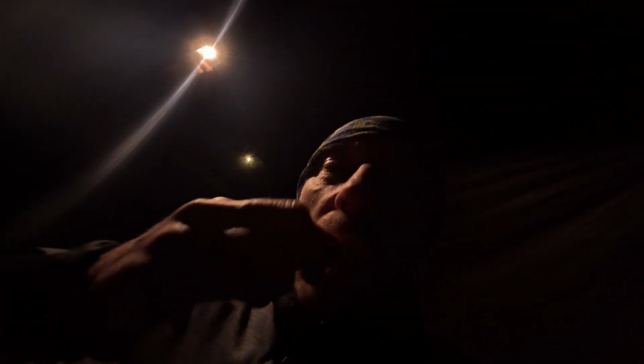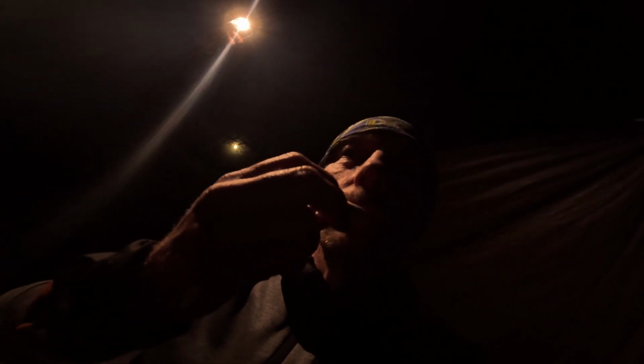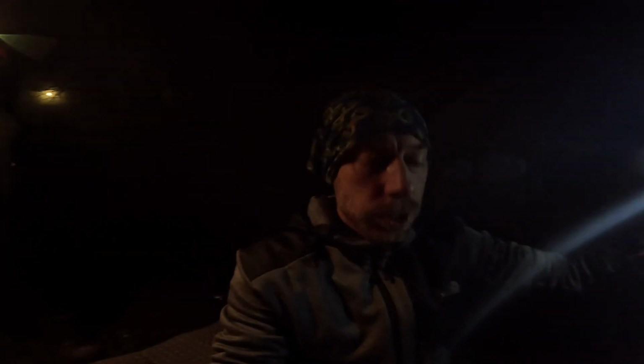It's perfect. Tuck into this. Try this chicken. Oh, that is amazing. Jesus, that is so good. Amazing. Wow. 5 hours in the making, but that's the best chicken I've ever had. Honestly. Absolutely fantastic.